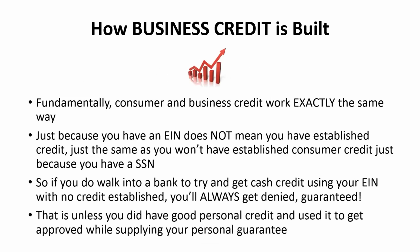That is, unless you did have good personal credit and used it to get approved while supplying your personal guarantee. So this is where this myth comes into play, that you have to have good personal credit and provide your social to get business credit. Where people mess up is they go into a store, they go into a bank, they try to apply with no credit profile and score, and the source says, no, you can't get approved. You have no credit. We need your social. Then they supply their social. Then they get approved. Now they're convinced you can only get business credit with a social. But that's not true at all.